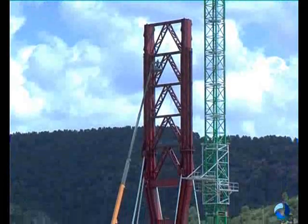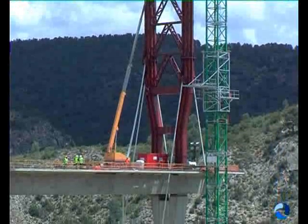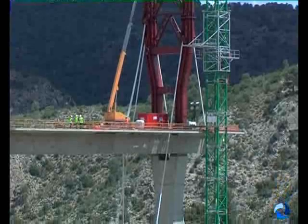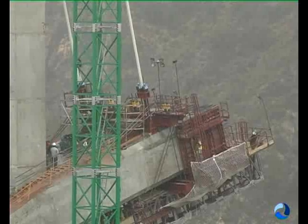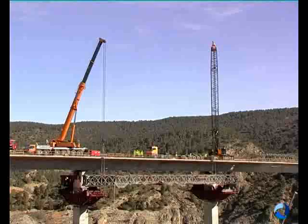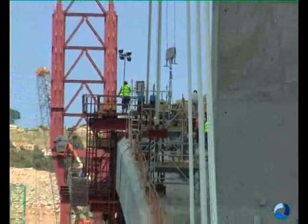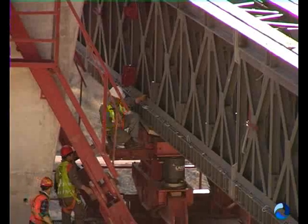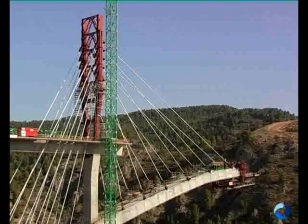In order to complete this unique project, San Jose has had to make use of major technological developments and a combination of the most advanced and innovative construction systems available today. The project is highly complex because it uses a series of different construction systems to build a single structure: movable falsework, arched falsework, and a series of braced sections.